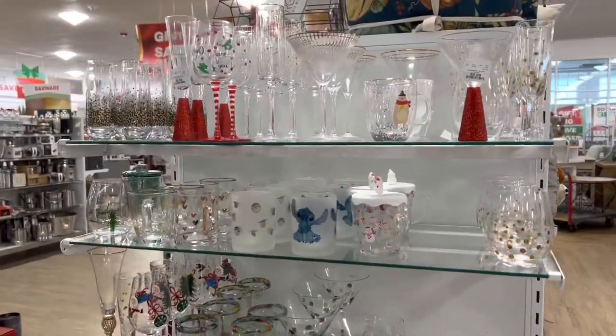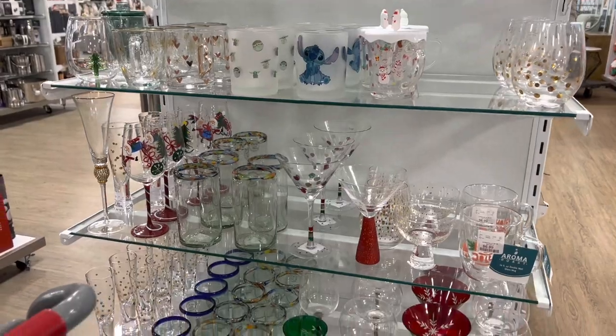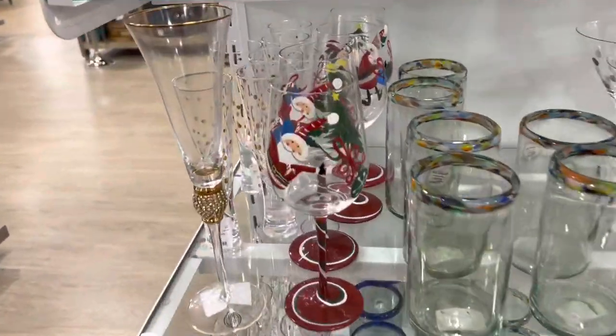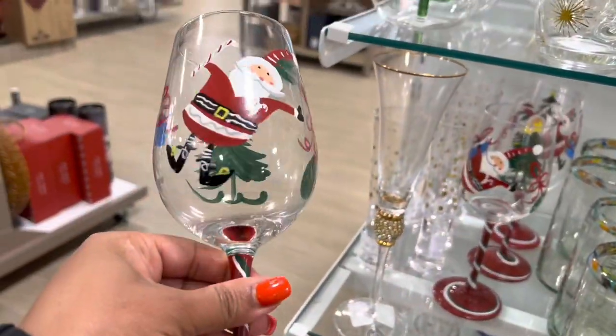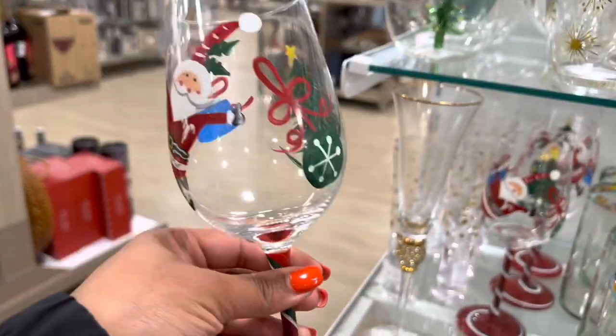And they moved the glasses over here. That one right here. Yeah. $7.